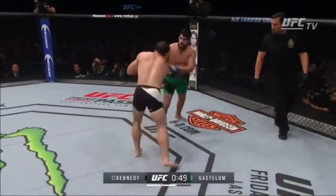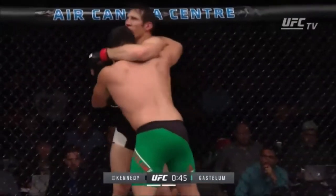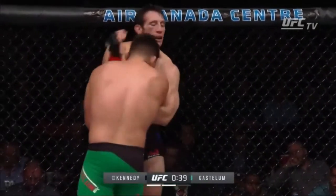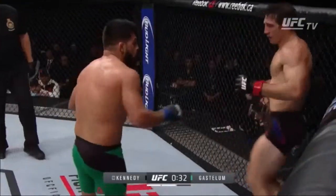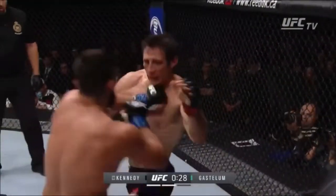Under a minute now here in round 2. Kennedy, like you said, he looks like he's moving through mud. Oh, I mean, yeah. He's really exhausted here. Slowed down massively. But he's also one of those guys that carries a tremendous amount of muscle. When you look at how big he is and how well built he is, that's great in the beginning of a fight. It's very difficult to maintain.